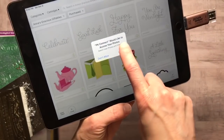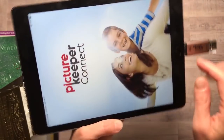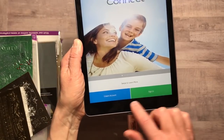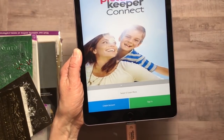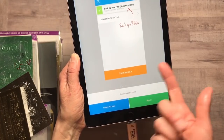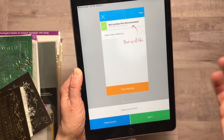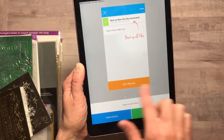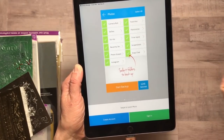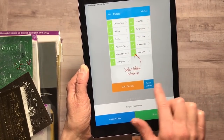So it'll come up and it'll ask you, will you allow it to access your information? It then opens the app and it has you sign in. I didn't sign in on my iPad. I'm signed in on my iPhone. So I'm not going to be able to show you. But it brings up a screen where it says back up your new files. So you click on that and you start the backup. And then it actually lets you select where you want to go. If you have photos, if you have videos, whatever, it'll be listed there.